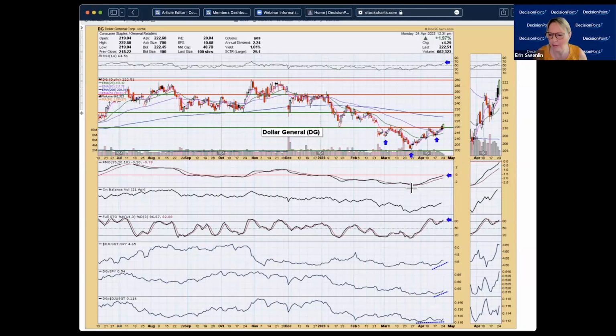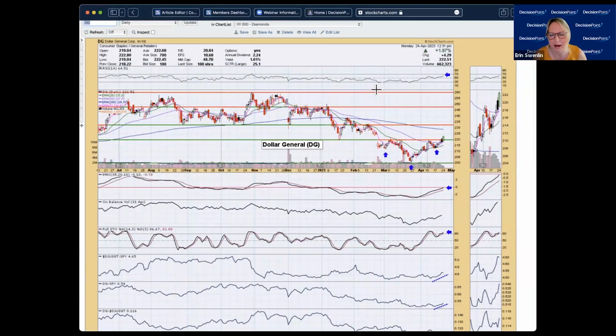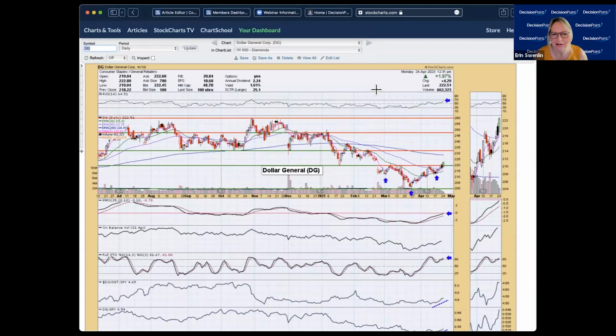You can see the PMO is rising. It's almost above the 0 line. RSI is positive above that net neutral 50, and stochastics moving above 80. Relative strength improving for the group and for the stock against the S&P. I think this is looking like a pretty good pocket of strength, if you will, in the general retailers area of consumer staples. So that is your diamond of the week.